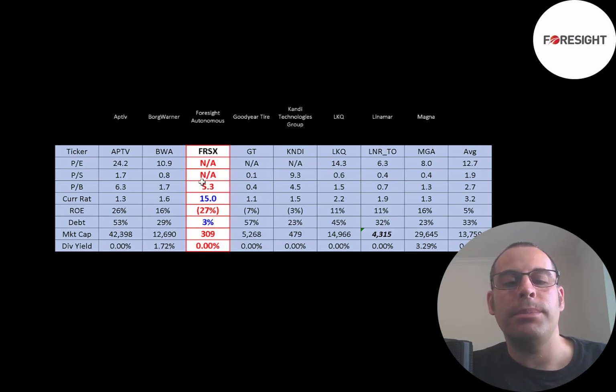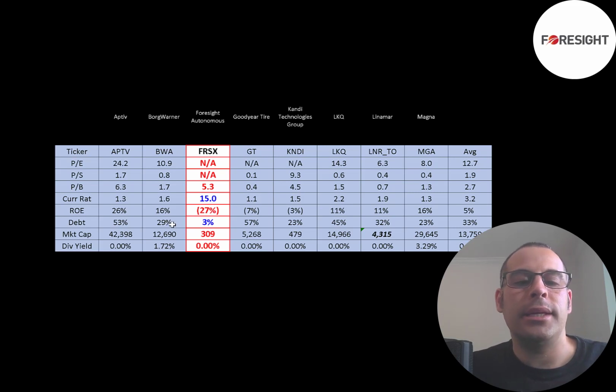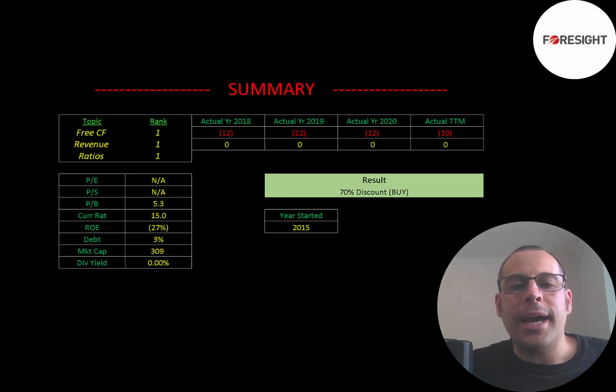They're doing worse in price to book. They have a really high current ratio. They have a bad ROE. They are really low in debt since they're using equity to fund their business. And they have the smallest market cap on this list. So to summarize, I have them trading at a 70% discount.